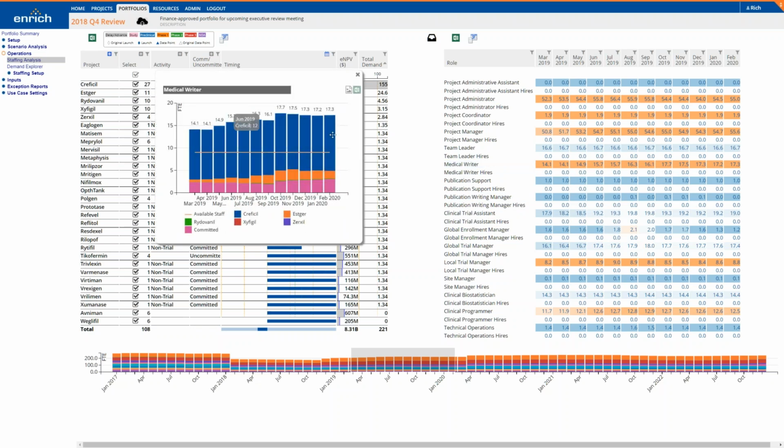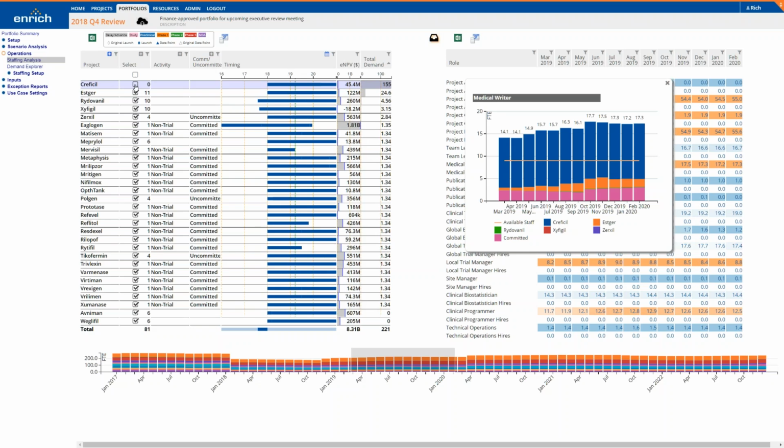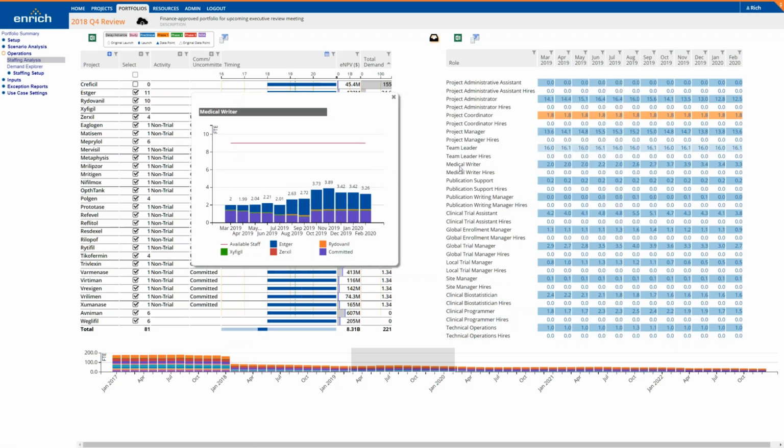So we can click into the medical writer role and get an understanding of which projects, as indicated on the key event map for the book of work on the left side of the screen, contribute the lion's share of resource requirements to the medical writer role. We can see that there's a committed chunk at the bottom here across the time horizon, but then beyond that we see Crefacil is really the lion's share, and that's what's contributing to taking us over the top of our available staff, as indicated by this orange line. So it's easy for us in the tool to simply decommission Crefacil. And in doing so, we now have no further shortfall in the medical writer role as well as other roles here.